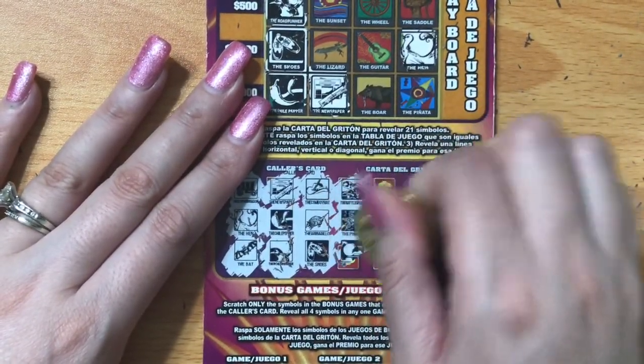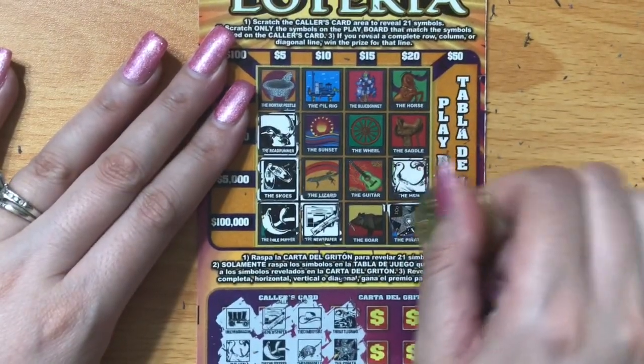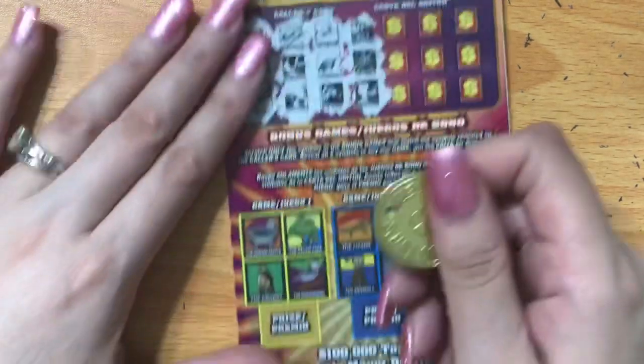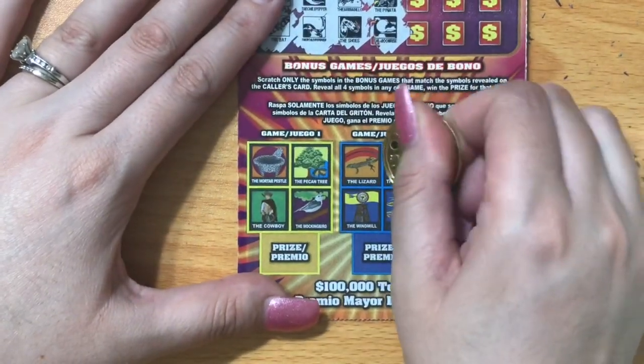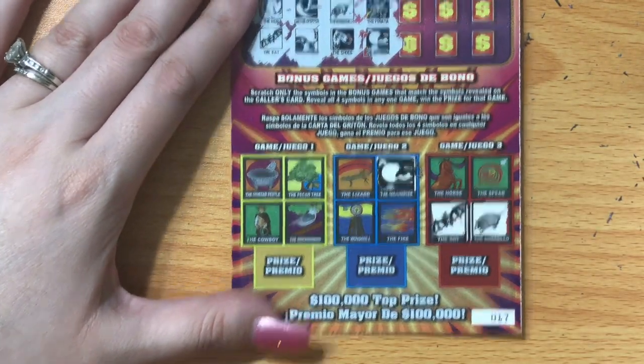Rattlesnake, a piñata, and a moonrise. Piñata, rattlesnake, moonrise. Piñata, rattlesnake, nope.